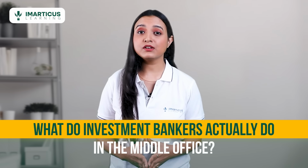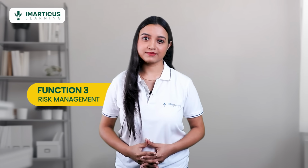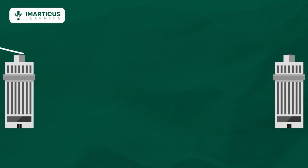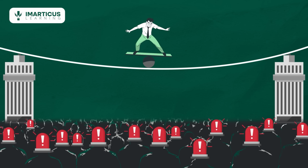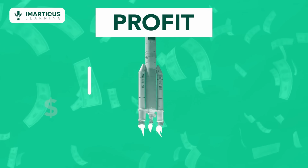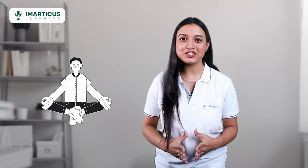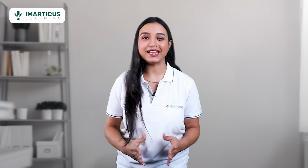Now, the middle office is where things get even more interesting. These folks are like the safety officers of the bank. Function 3. Risk management. In finance, risk is everywhere. But don't worry, the middle office team makes sure banks don't take on too much risk. They analyze every deal and make sure everything stays safe and profitable. Think of them as the cool, calm heads in a room full of high-energy deal makers. They stop everyone from betting the bank on a wild idea.